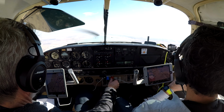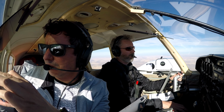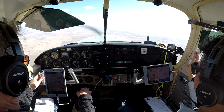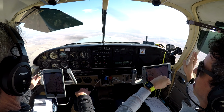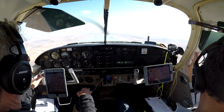Quebec Yankee Hotel, descend to 6,000 at your discretion. Down to 6,000, Quebec Yankee Hotel. I said down to 6,000, but whatever. I should have said descend 6,000. That's as simple as that, right? Yep. So he's lining up for pretty much a 45-degree intercept to the ILS. Level 1,000. Bandit 2-4, roger, right in.